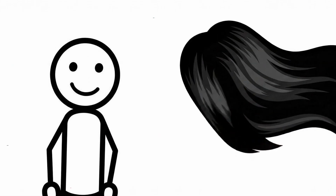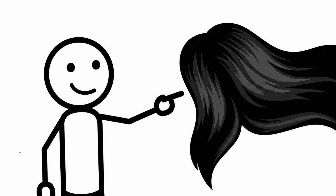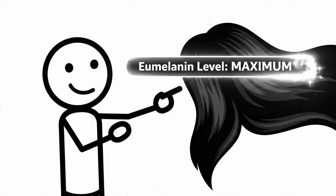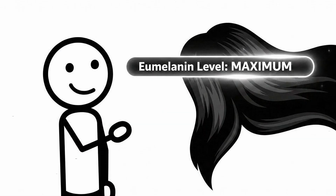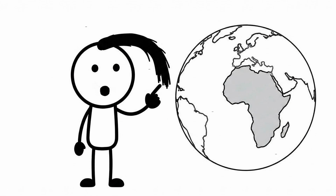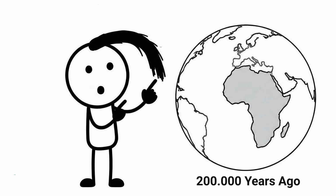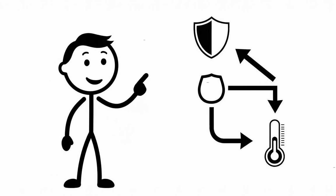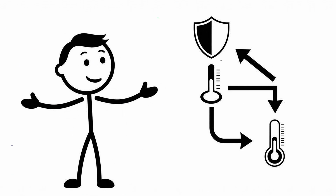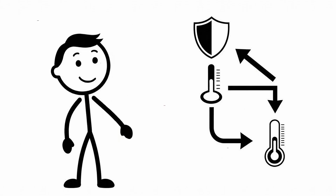Jet black hair. Jet black hair represents the densest concentration of eumelanin found in humans. It absorbs nearly all wavelengths of visible light, giving it a deep, mirror-like sheen. This hair color likely represents the ancestral human state, having evolved in equatorial Africa roughly 200,000 years ago. The intense pigmentation provided two major evolutionary advantages: protection from ultraviolet radiation and regulation of scalp temperature.